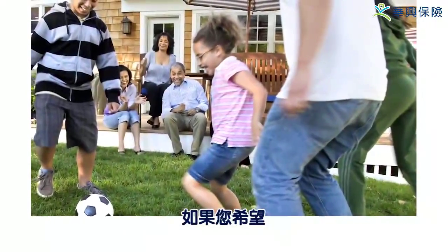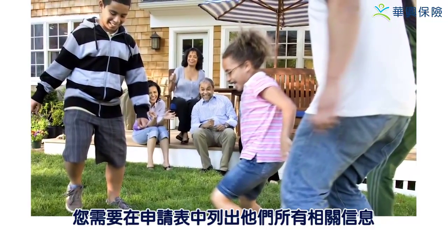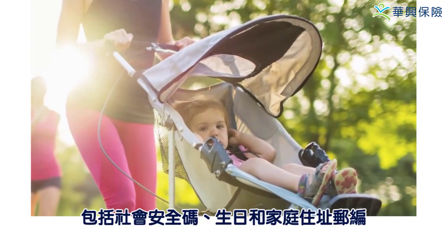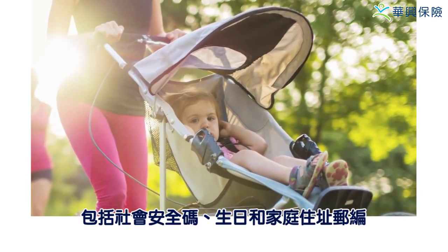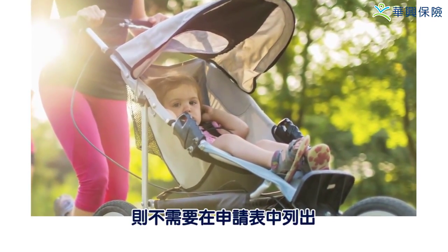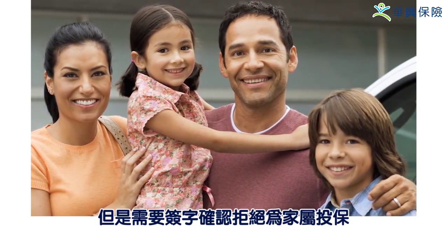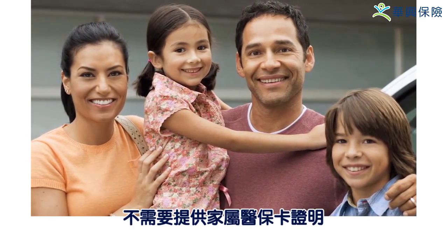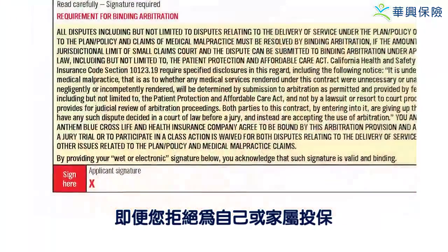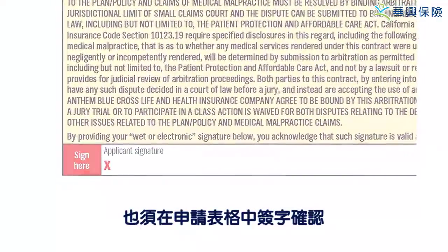If you are married and/or have children and want to include them on the plan, you'll need to list them on the application and provide all pertinent information such as Social Security number, dates of birth, and home zip codes. If you are married and do not want to add your spouse or children to the plan, you would not list them, but you will need to sign on the line that states you are declining coverage. You do not need to provide a medical ID card for dependents. Also, do not forget to sign the application even if you are declining coverage for yourself and/or your dependents.